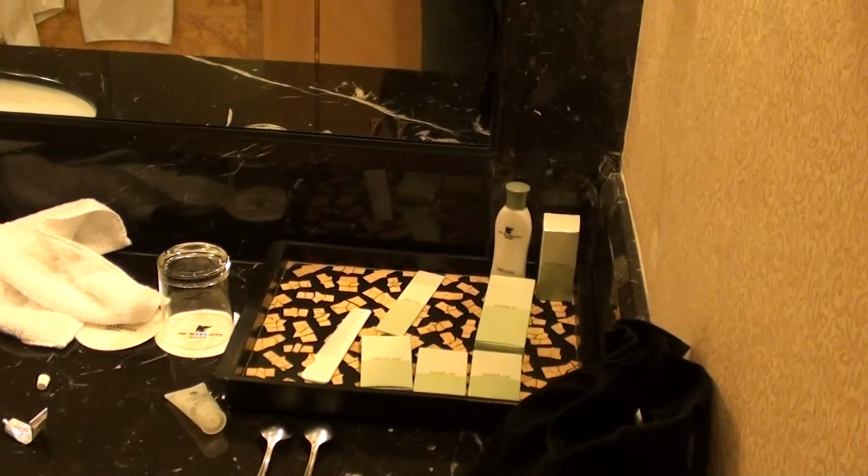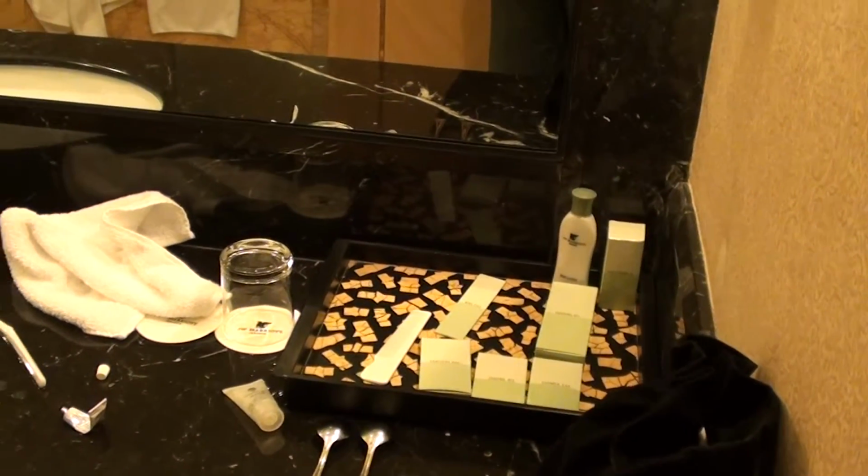Seems that they don't have the new aromatherapy line here that all the JW Marriott should have. Here we have a bathtub, and there's a mirror, and here's the shower. And let me have a look if I can. Alright, I'm not going to show you the toilet. Maybe some other time.